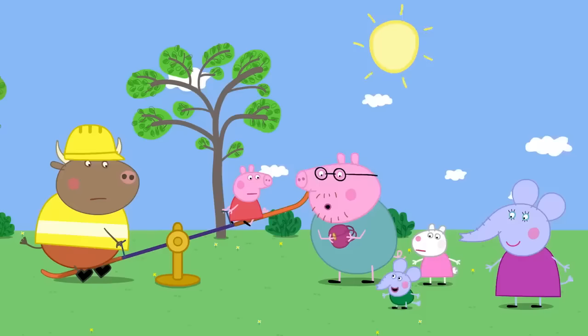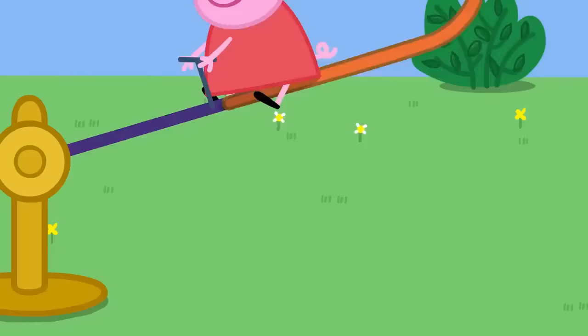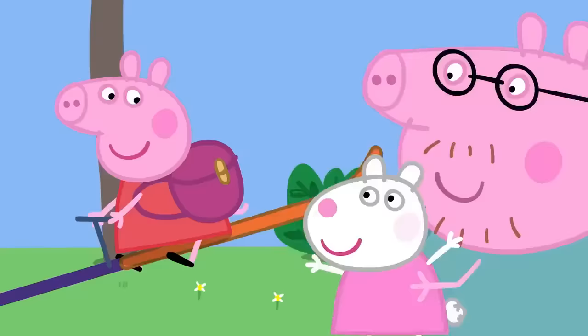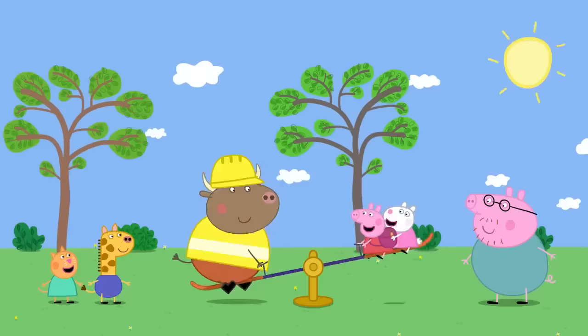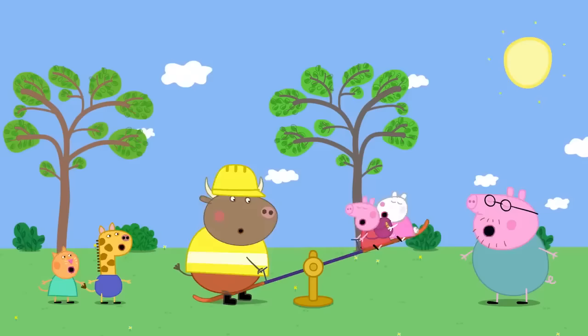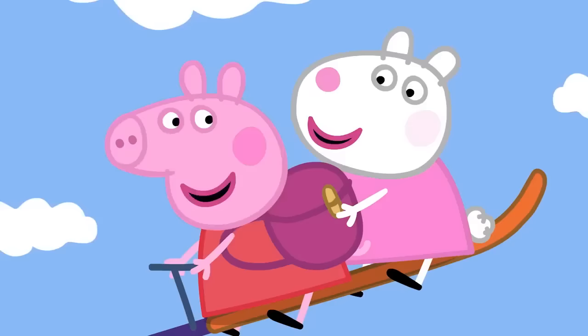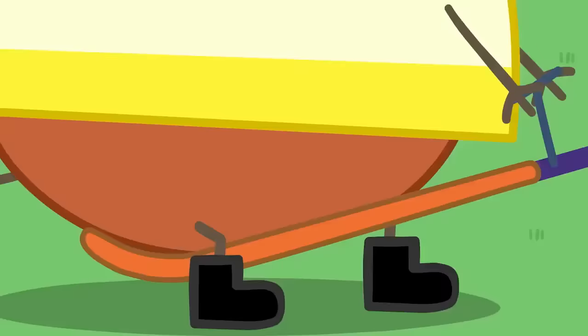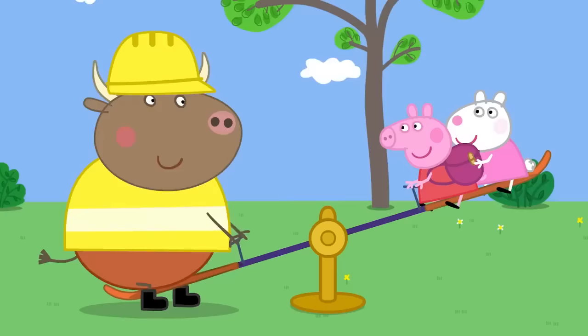Righto then. Peppa's backpack will make her heavier. Up, up, up, up. Whee! We are as high as the clouds. Mr. Bull is still stuck at the bottom of the seesaw. I suppose it's good fun at the bottom too. What a cracking view of the grass.